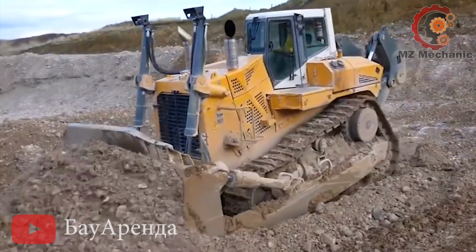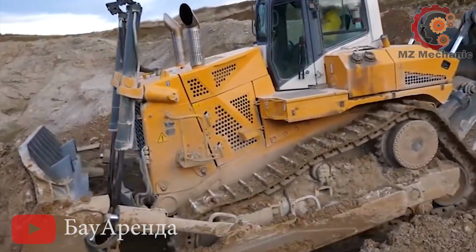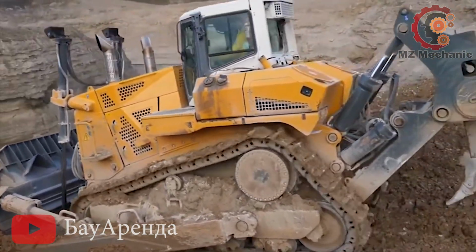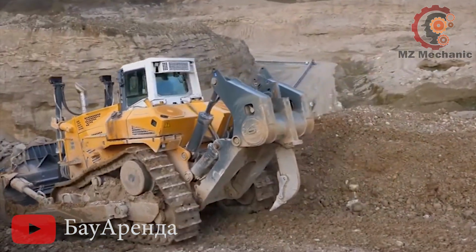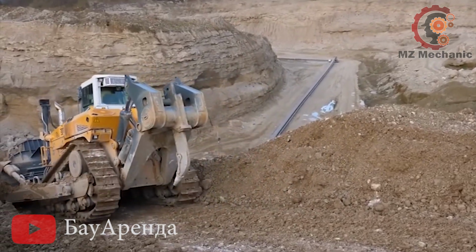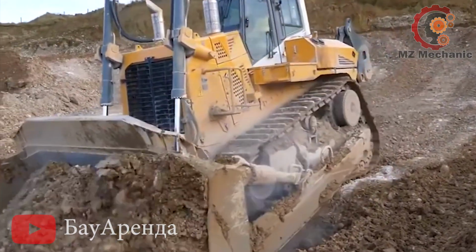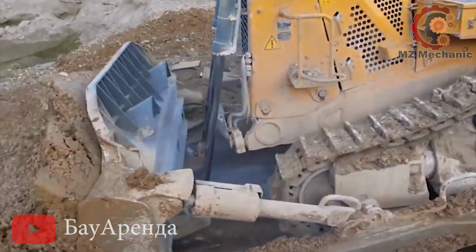Number 7. The Liebherr PR776, the bulldozer that eats mountains for breakfast and asks for seconds. Clocking in at an operating weight of 71,800 to 73,189 kg, this heavyweight contender is the Hercules of bulldozers. Its blade capacity of 18.50 to 22 cubic meters is like having a mammoth-sized spoon to scoop up the earth's pudding.